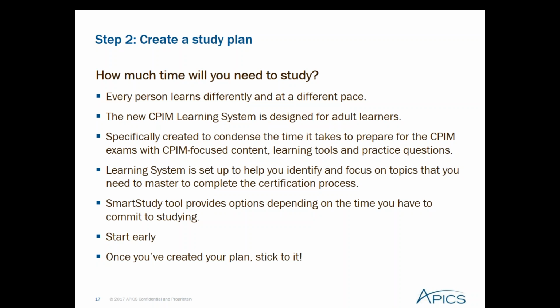So we've included some study time estimates in the learning system that will give you an idea of length of time to spend on each of the individual tools. But average study times in the learning system are based on numbers of pages you have to read, the number of online questions that are available to you, and reviewing other tools like flashcards and learning activities.